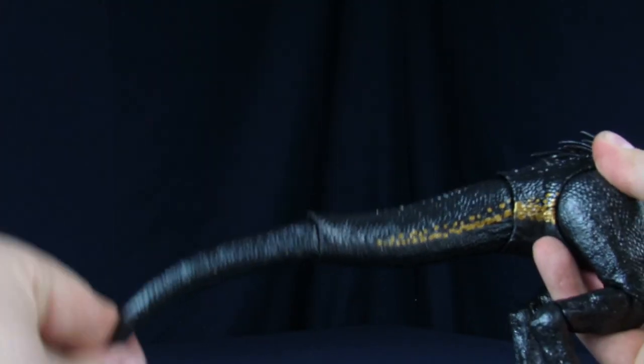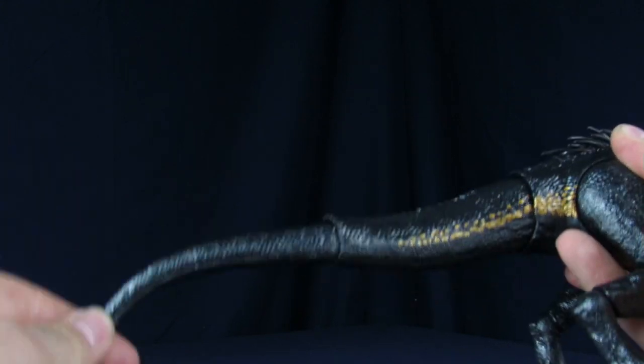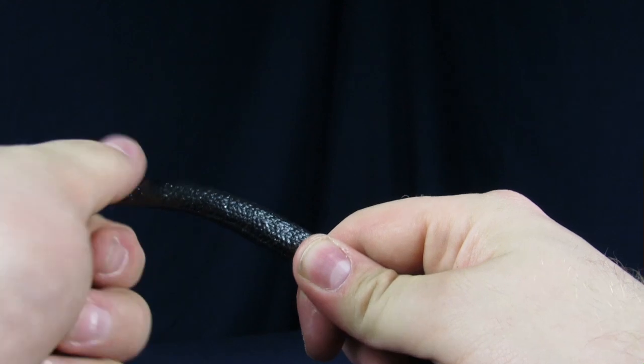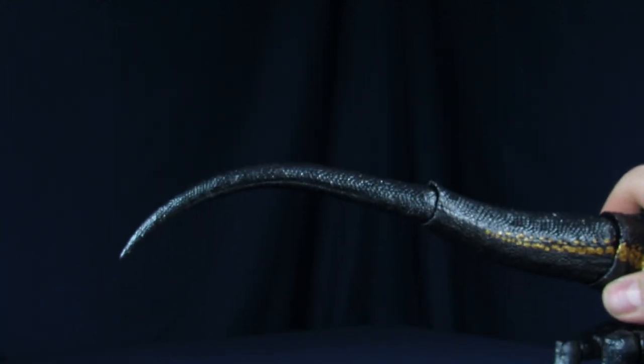Go up by that far. Down about that far. A little bit of play at the second tail as well. But no wire or anything hidden in, so it's pretty much always going to be bending down.